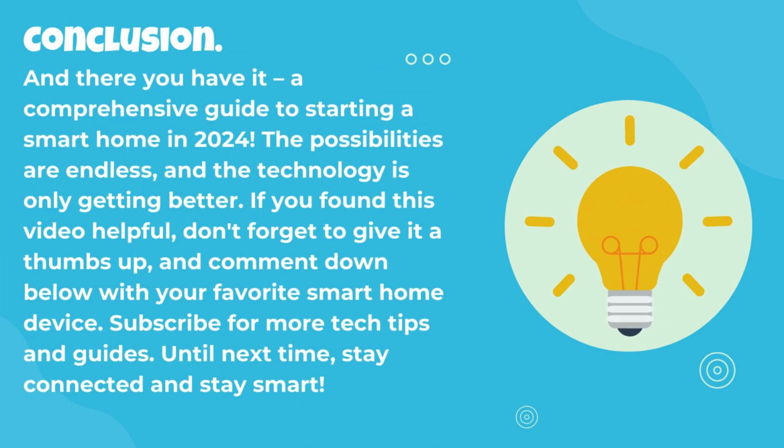Conclusion. And there you have it, a comprehensive guide to starting a smart home in 2024. The possibilities are endless, and the technology is only getting better.